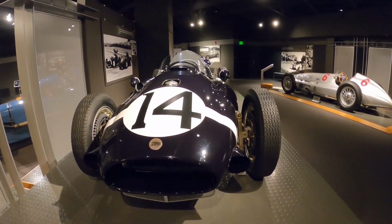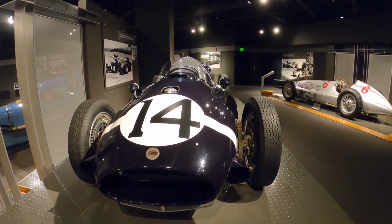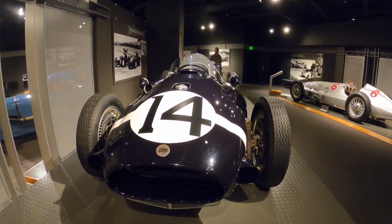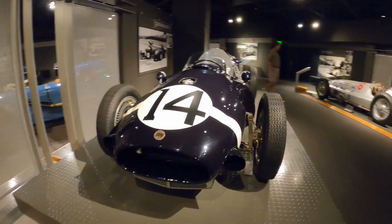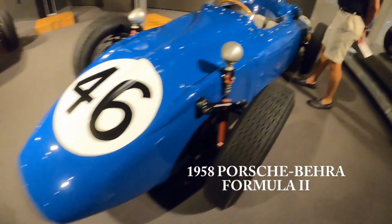These look like the ones from the Steve McQueen movie, when he did that one racing movie back in the 50s. Was it Steve McQueen that did it? I think so. Yeah, he was. I loved that.